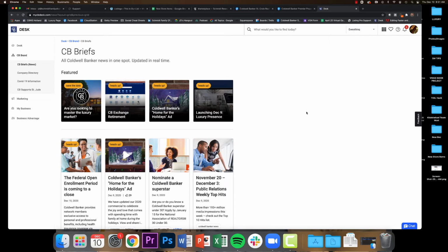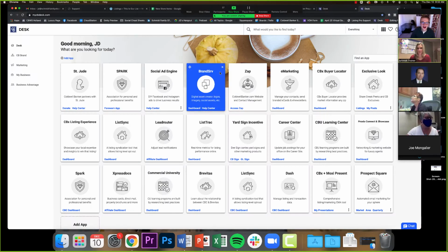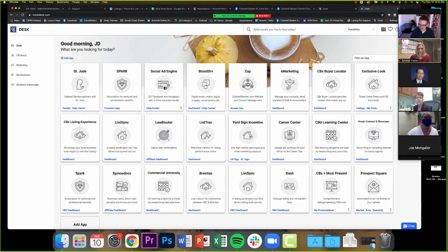CBExchange. So the brand has launched CB Desk, which you can log into at mycbdesk.com. So this is the CB Desk. This is what we look at now. It's mycbdesk.com. It's where all of our icons are, where all of our tools are from the Coldwell Banker brand. This here is, like I said, the new CBExchange.